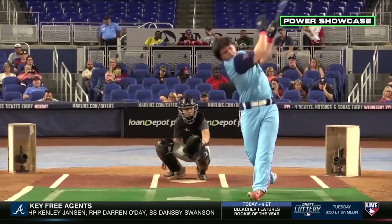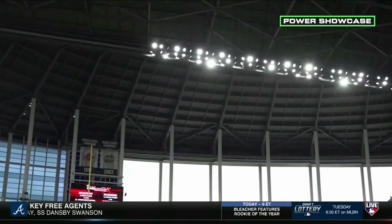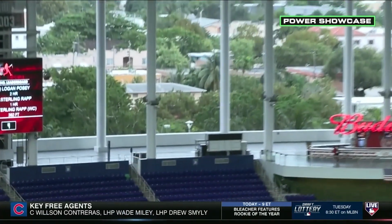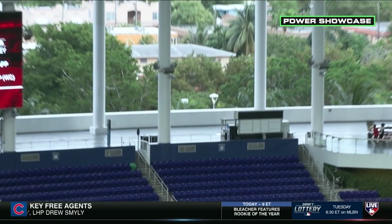And here are some interesting stats. There's a guy named Clayton Campadilli that you're going to see here, where the top reading by a major leaguer was a bat speed of 90 miles an hour. Campadilli was 88.1. Now, he hits this ball completely out of the stadium at 114 miles an hour. Yeah, an incredible talent.